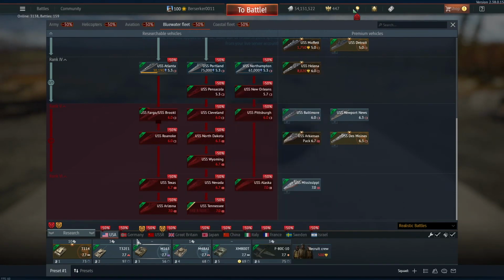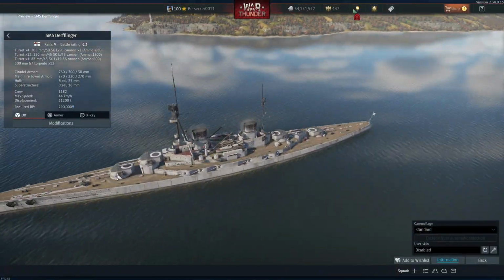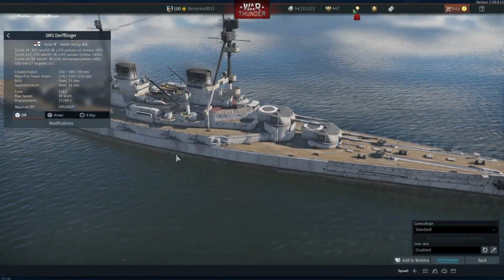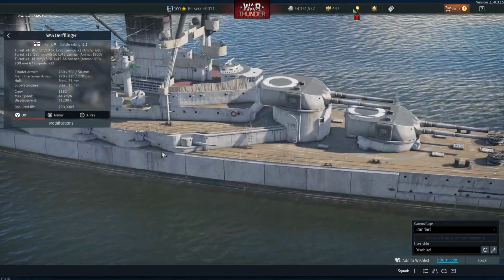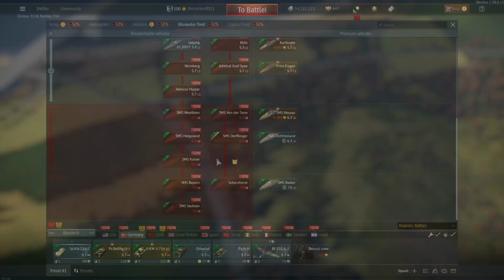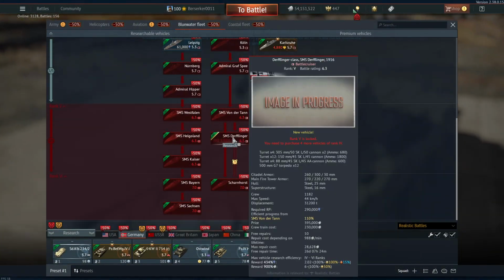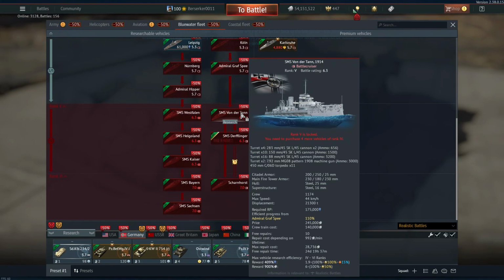Oh, Germany. Germany, the SMS Derfflinger. What a name. Supposedly named after a German person. Now, wow, for Germany is naming something after a person. Damn, can't remember his exact role. I think it was a baron. Probably. Now, for a 1916 ship, this actually has pretty good AA.